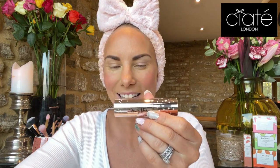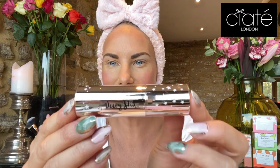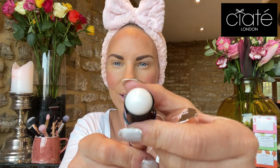Right, highlighter. This again is by Ciate. It is a luminous highlighting balm. I do love a highlighter, and when I find a good highlighter, I do get a little bit excited. Oh my gosh, look at the packaging. That is so pretty. Okay, so this is called their Dewy stick. Oh my gosh, look at that.